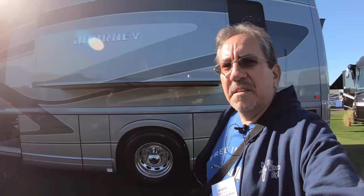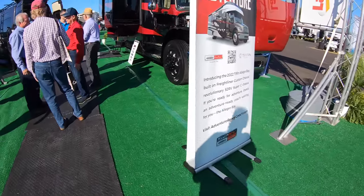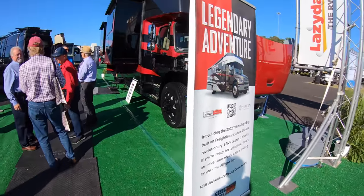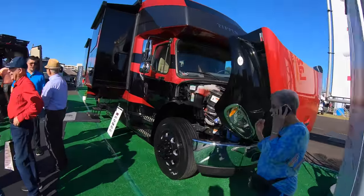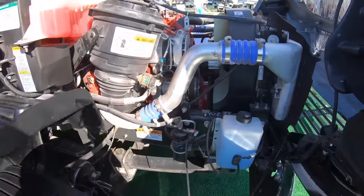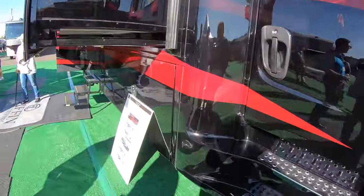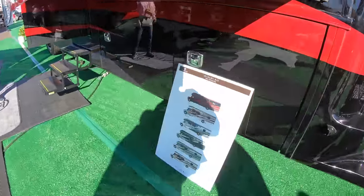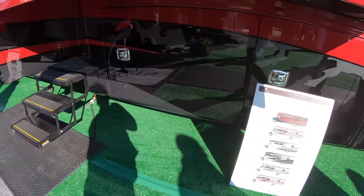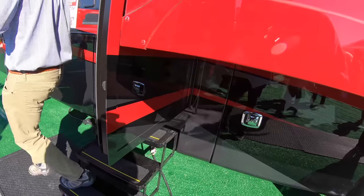Yeah. The epitome of luxury, as I like to say. Legendary adventure, the SR2 RV Freightliner by Tiffin here. And take a look at that, big motor. Let's see if we can step inside and see what it is like. This is the 2022 exterior here. And I don't know if we're gonna be able to step inside here real quick.